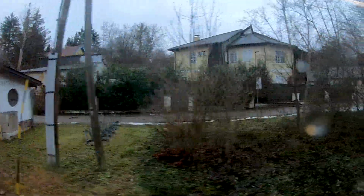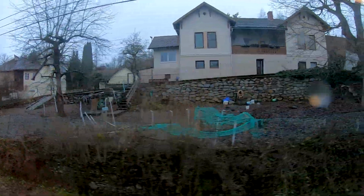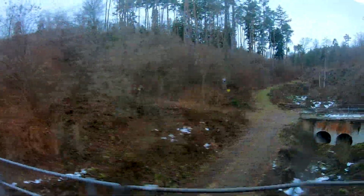Here in Rosenburg am Kamp we are leaving the Kamp Valley, and we can see another beautiful castle. It is the Castle Rosenburg, the biggest Renaissance castle of Austria, also reachable with the Kamp Valley Railway. Here we can see the castle in the background, and we are also now crossing the river Kamp for the last time.